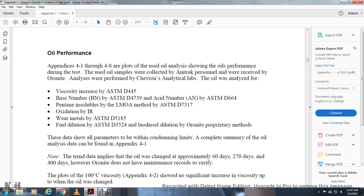The oil was analyzed for viscosity by the American Society for Testing and Materials method ASTM D445, base number BN by ASTM D4739, acid number AN by ASTM D664, pentane insolubles by the LMOA method of ASTM D7317, oxidation by IR, wear metals by ASTM D5185, fuel dilution by ASTM D3524, and biodiesel dilution by the Ornite proprietary methods.